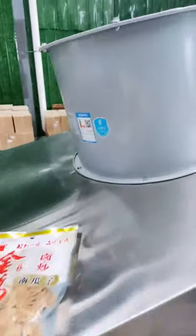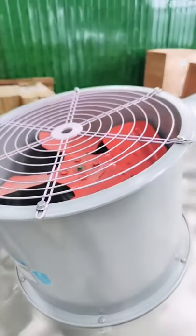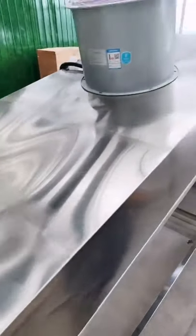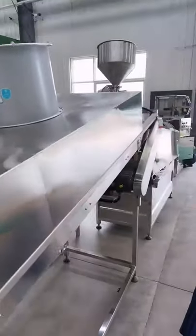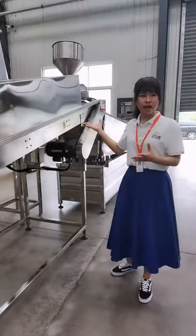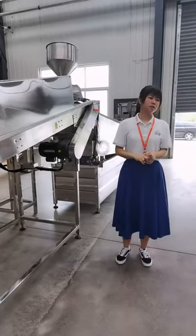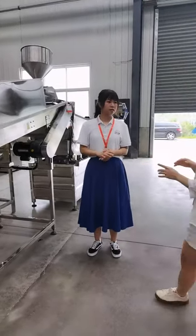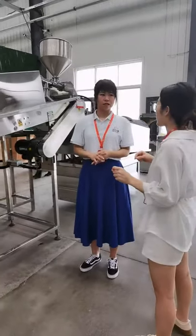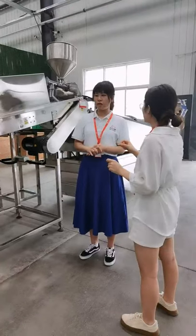For this cooling machine, the length can be adjusted. If you want a bigger capacity like 500 kg per hour, we can make it longer to cool it for more time. And I heard that this cooling conveyor is different from another conveyor in our factory. It will cool down the temperature instantly.